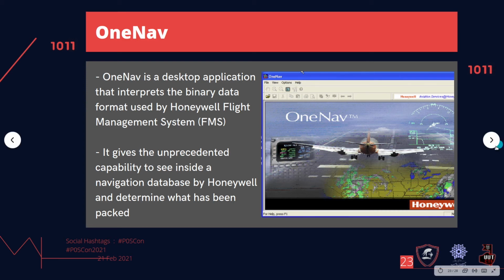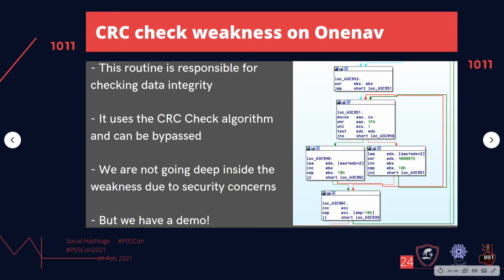After some research, we found that Honeywell is using a CRC algorithm for its file integrity check. If we consider OneNow as the sender, the FMC will be the receiver. Both the sender and receiver should use the same CRC generator and CRC algorithm. By reverse engineering the NDB file handling inside the OneNow software, we finally managed to detect the routine which is responsible for calculating the CRC.